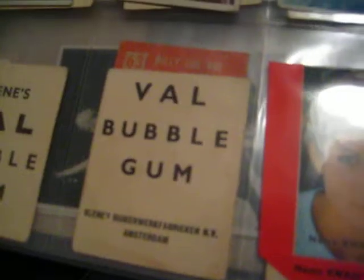A Doctor Who trading card. I don't know if that came from a set. That's the only one I could find. Here's some from Val Bubblegum from the Dutch country. Shelley Winters trading card. That's kind of cool over there. I might have to do this in 2 parts.